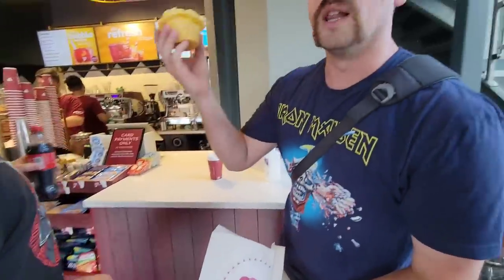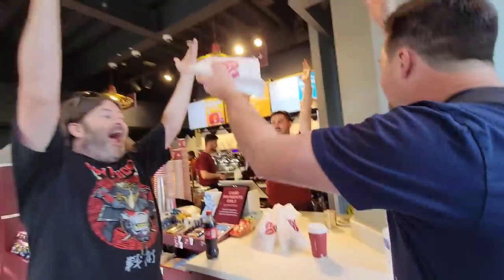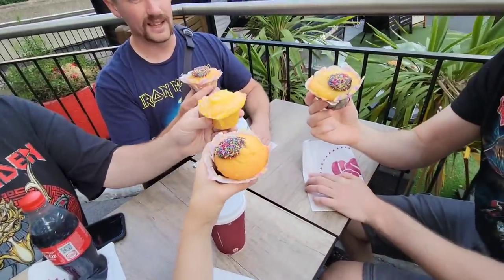Lemon. Delicious. He said last customers of the day, they have a tradition where they get free muffins. Or the most annoying customers of the day. Everybody. Yay! Muffin cheers. To free muffins. Costa. Yay!